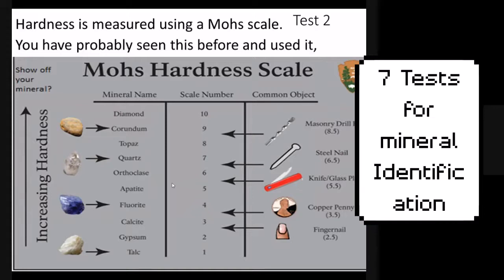So let's say you had a penny, and the penny has a hardness of 3.5. If you have a rock, and you take that mineral to the penny and scratch, and the penny gets scratched, then that rock or that mineral is harder than 3.5 on the Mohs hardness scale. So if the penny receives scratches, it's harder than 3.5.